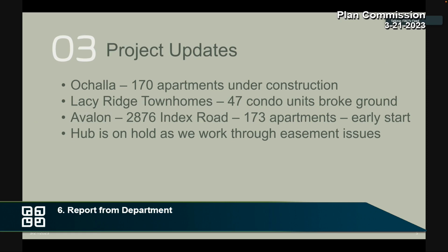Zach just approved the early start for Avalon, which is right next door to Oshala. It's another 173 apartments. We are still helping out with moving the hub forward. As you might recall, you all have approved the hub on Traceway Drive. Still working through some easement issues on that one. Stop me if there's any questions.